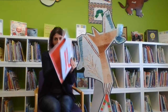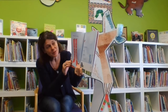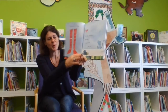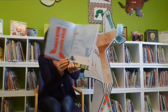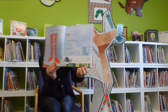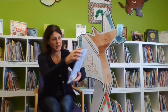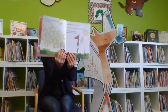Okay, so whose socks are these? Do they belong to this little bird? No, they're way too big for the bird. What about this turtle? Do you think they could belong to this little turtle down here? I don't think so. He's got 4 legs and there are only 2. What about the cat? Do you think they could belong to the cat? No, they're too big for the cat as well. No, these socks belong to Mr. Wolf.